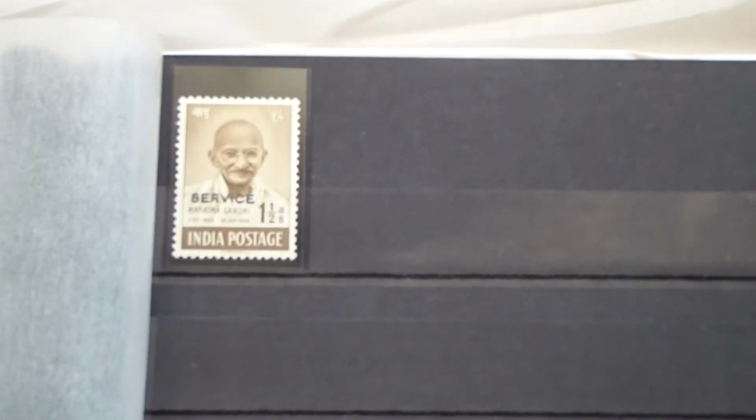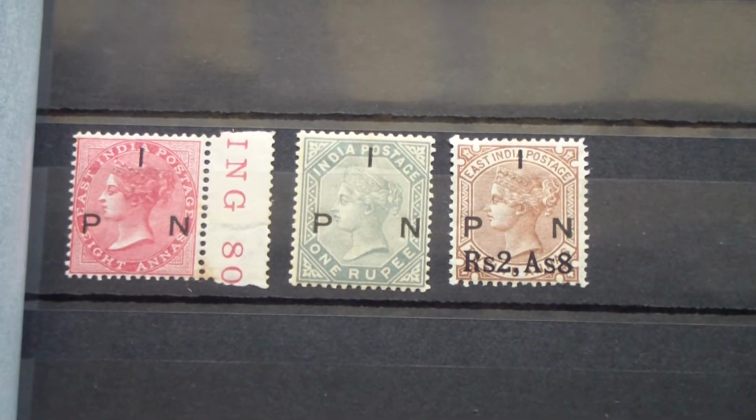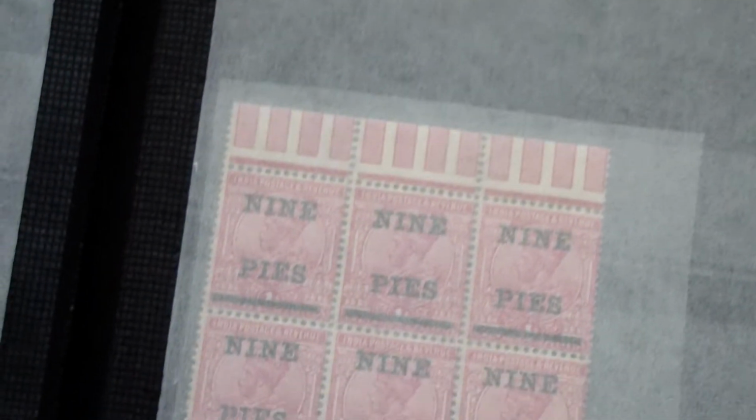The low value Gandhi stamp with a service overprint, the most common of all, should be worth at least $50. And here are the Indian postal notes. The set should be worth at least $70 to $100. One should sell them in sets.